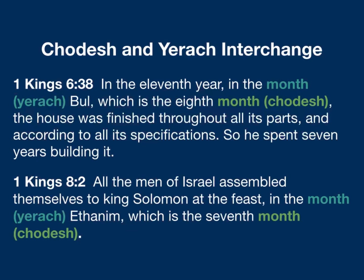Now look at these two texts. One's in 1 Kings 6:38, the other 1 Kings 8:2. You'll never get this from just reading the English. This is why it's good for us also to know some Hebrew. 1 Kings 6:38 says, in the 11th year, in the month Bul, which is the 8th month, the house was finished throughout all its parts, and so forth. The same English word is used twice in the verse, month, but each time it's a different Hebrew word. In the month yerach, Bul, which is the 8th month, Chodesh. So Chodesh and yerach are used interchangeably there. This is extremely important. This is a big, big proof here.